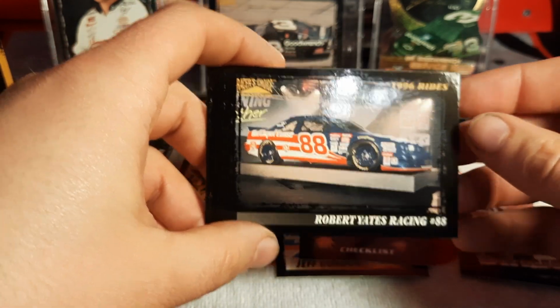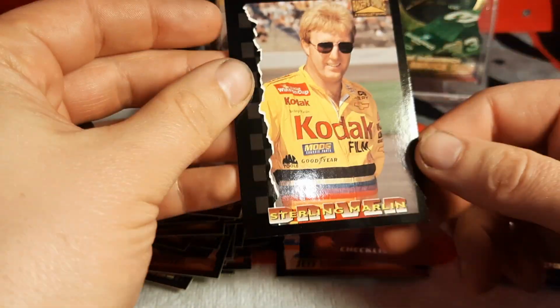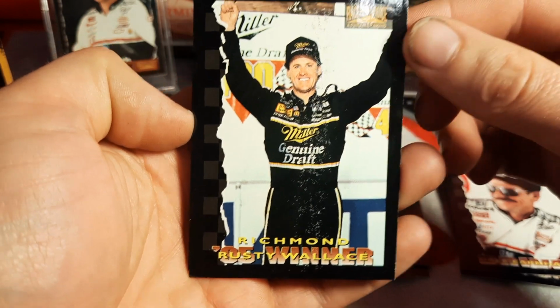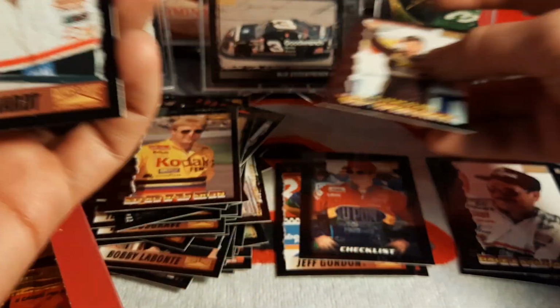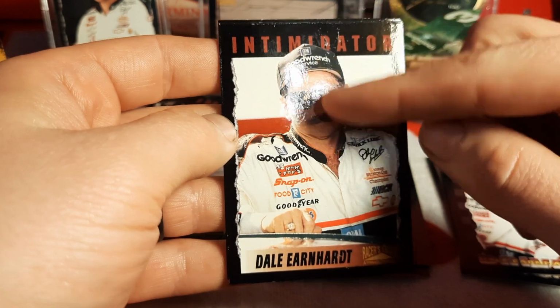Robert Yates Racing Ford. That was the first year that they had Dale Jarrett in the 88 car. Sterling Marlin. Richmond winner, Rusty Wallace. Ah, it's going to ruin that card. Just a little bit. Another Intimidator card, Dale Earnhardt. Some damage there from that card. Ah, it's terrible. Said I expected him to stick, but not this much.